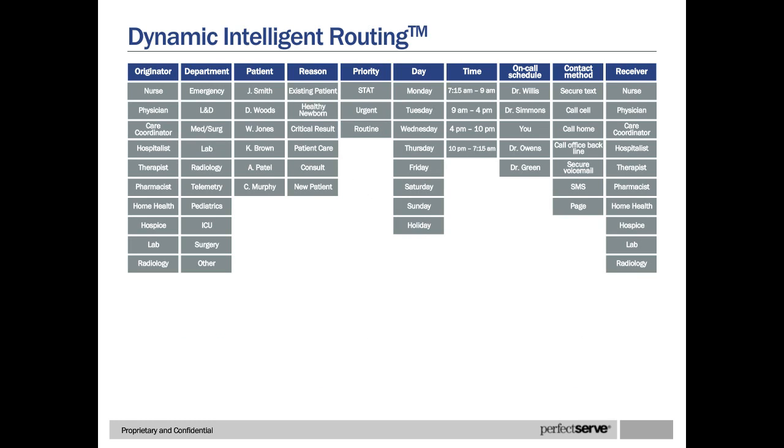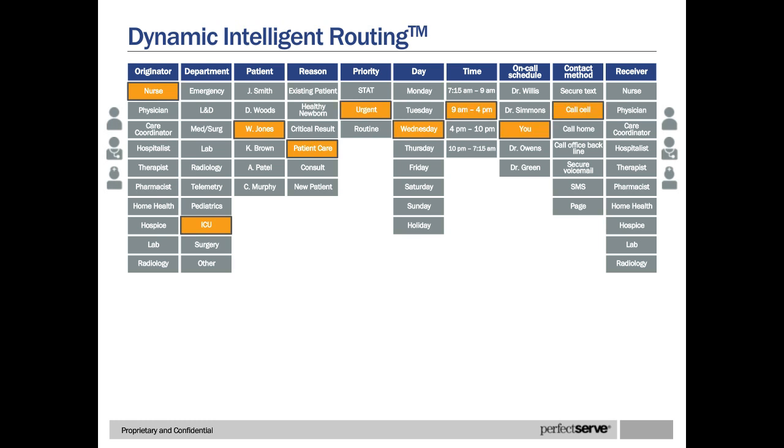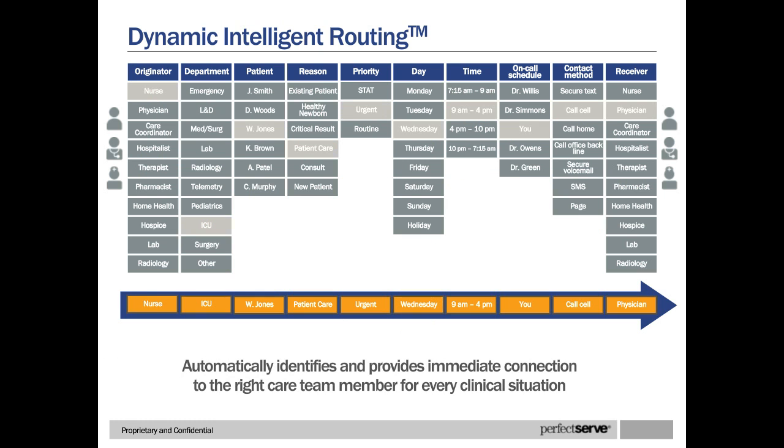First is dynamic intelligent routing. So rather than having to struggle and search and determine who to contact and leave messages, instead, PerfectServe provides tailored algorithms for every communication situation. So at the time of communication, PerfectServe will analyze all of the situational variables in real time. And so rather than looking and searching for information, instead I am automatically connected to the correct person.